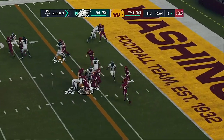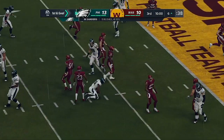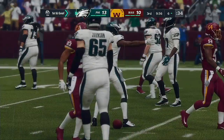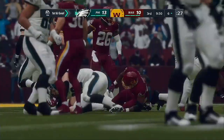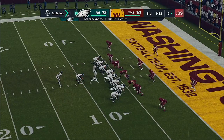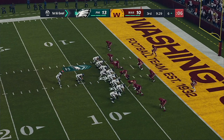Another run with Sanders. And he's going to be brought down just shy of the 5, at the 6. It's a 3-yard pickup, and that sets up first and goal. I hope we give enough respect to the big guys up front because they have been getting it done on this drive. The holes have been large, and they've been barreling through them, picking up first downs. It looks like a jumbo set with three tight ends here for first and goal.